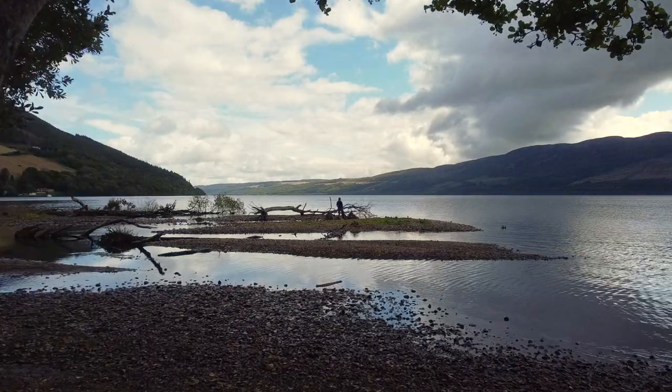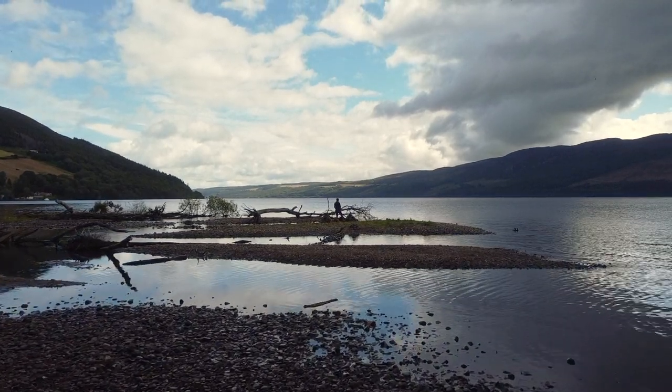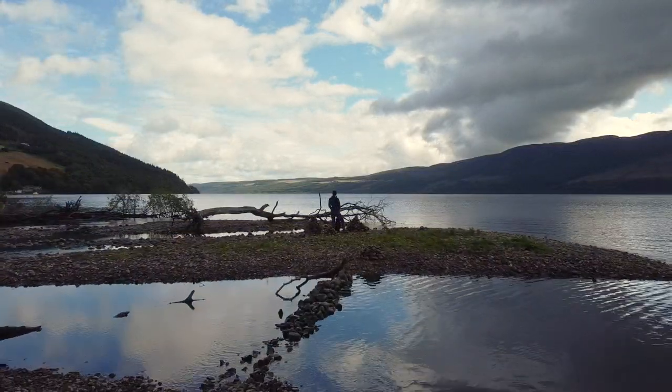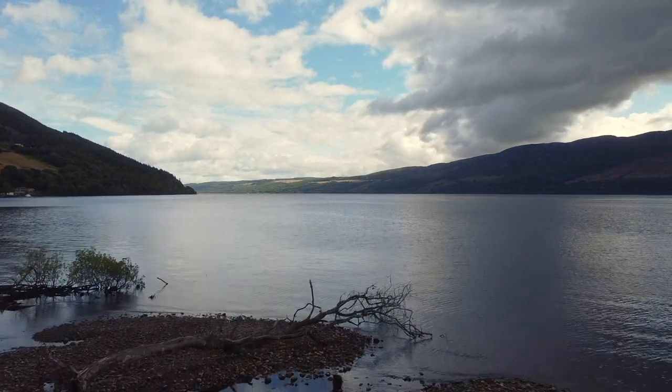From this sheltered cove, it's hard to grasp just how big Loch Ness is. By volume, it's the largest body of water in the British Isles, and it contains more water than all the lakes in England and Wales combined. That's a lot of water for a mythical monster to hide in.